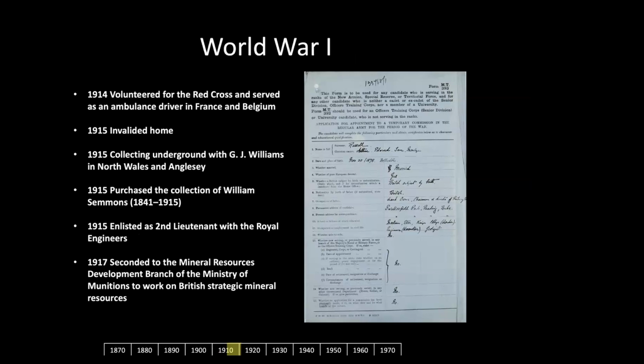And I say the Red Cross because there's no evidence that it was the Army Medical Corps. And we know that he was driving an early Rolls-Royce ambulance. But he didn't survive very long. He was invalided home in 1915. And we know that that is the case because he was collecting underground in North Wales and Anglesey, again with G.J. Williams that year. And later that year, he purchased a collection of William Semmons, who was a metal broker.